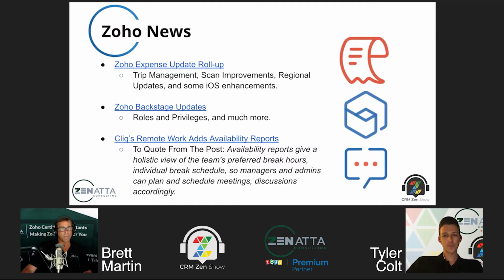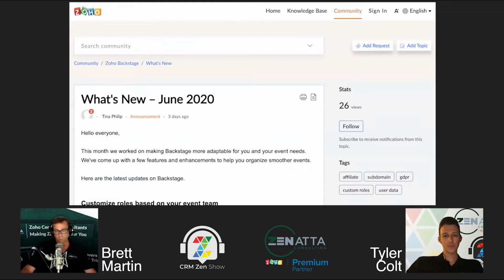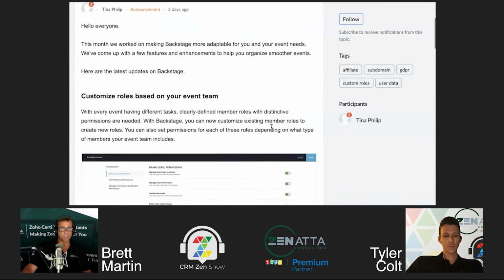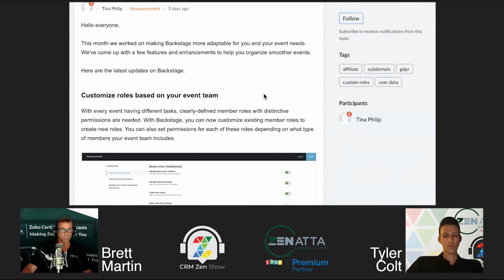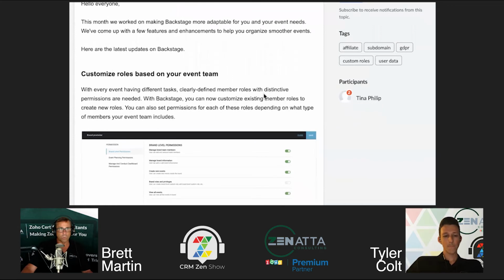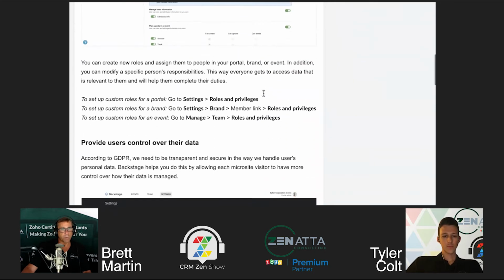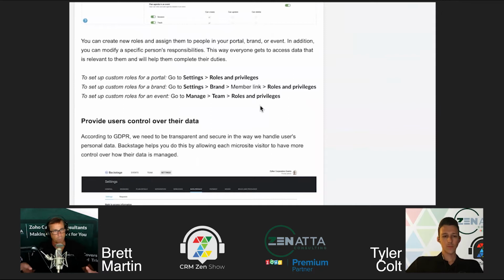Yeah, pretty good. And then Backstage, we talked about this last week with a couple of other apps. I don't know which ones they were, but Backstage got some really nice updates. The bulk of it is more about roles and permissions again. Last week, they rolled out new roles and permissions admin features in 2 or 3 applications that we were talking about, and it looks like Backstage is now on there. Well, they're taking it to a couple of levels here, though.